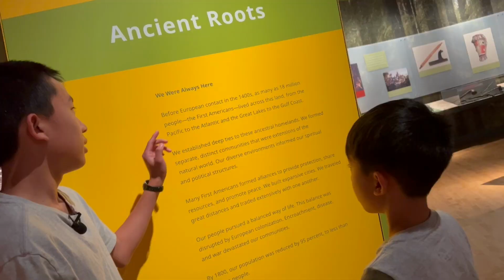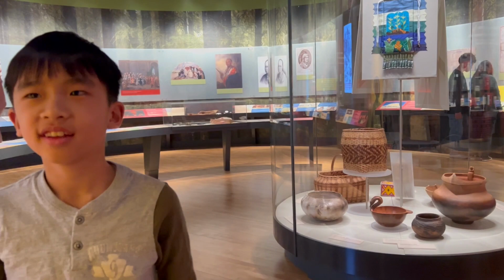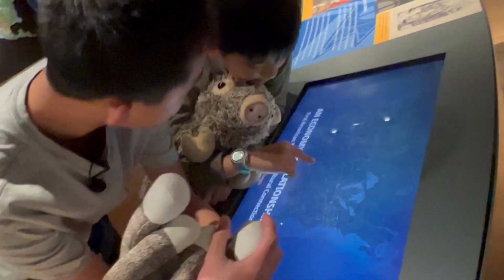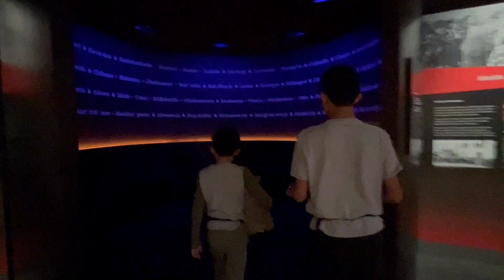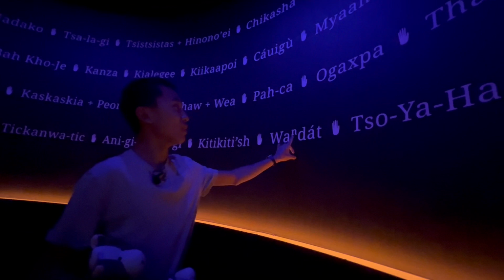So before the Europeans came, it says there were 18 million people. Do you know why 95% died by 1800? Because of the war and the diseases? Yeah, mostly the diseases. The diseases killed so many people. So smart. Whoa. Oh, these are all of the tribes, right? Oh, look. See how this one is spelled with an exponent N?